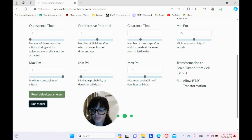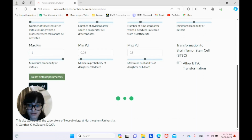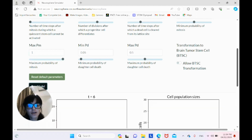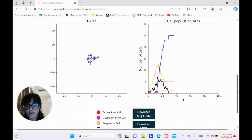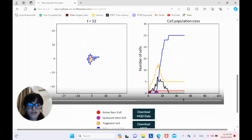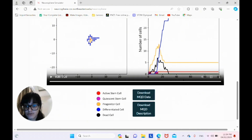And here I'm gonna run the model, and depending on how fast your internet is, the diagram and the graph should show up. It shows how the neurosphere develops. So as you can see, here it shows the development of it, as I said, over time. And here we have a diagram that shows the type of cells that the neurosphere has inside it. And here we have the cell population size. So the cell population of each cell type, and here we can see the key to the different colors and what exact cell type they represent.